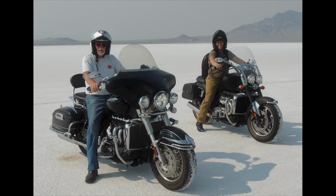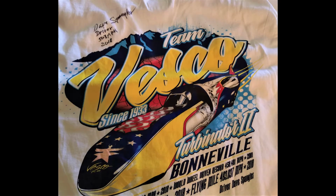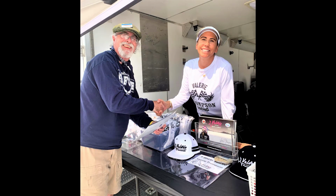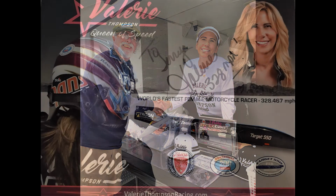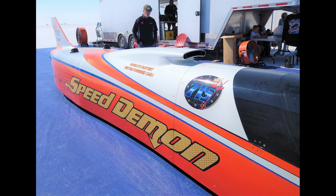We met some old friends, we met some new friends, and we met some famous people while we were out here. Got to briefly talk to Wayne Carini from Chasing Classic Cars out here. There's Dave Spangler, pilot of the Turbinator and Turbinator 2. Dave was very gracious with his time and even signed a t-shirt for me. Thanks, Dave. Then there's Valerie Thompson, who's the world's fastest woman. 328 miles an hour, fellas. That's pretty dang fast.